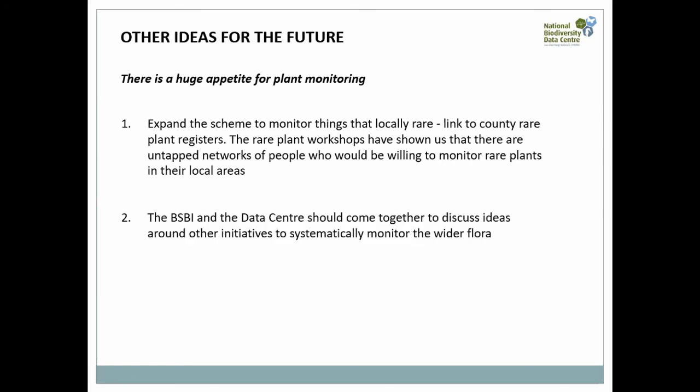And the other thing, again following on from Abby's talk, the BSBI have fantastic monitoring schemes, and I think it would be great, perhaps, in Ireland, for the BSBI and the Data Centre to come together and discuss whether there are initiatives that we could work on that might systematically monitor the wider flora in various other ways. I think there's huge scope, and if the National Biodiversity Data Centre can offer any support whatsoever to the BSBI in Ireland, we would be delighted to do that.